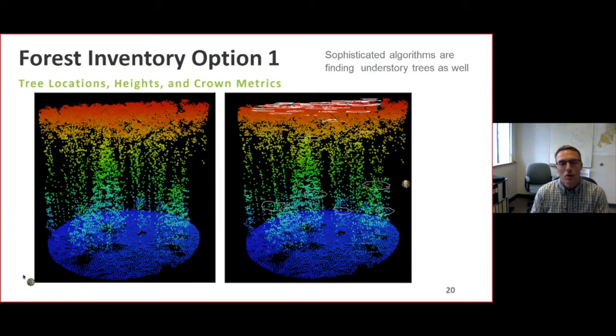But one thing that we are pretty excited about, in the last year, we managed to refine our segmentation algorithm so that we're able to capture understory trees. Almost all the commercially available solutions I've seen, and even the free ones, only segment trees in the upper canopy. If they're not visible from the upper canopy, it's not able to find trees down inside the canopy.